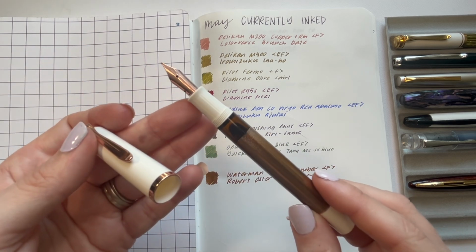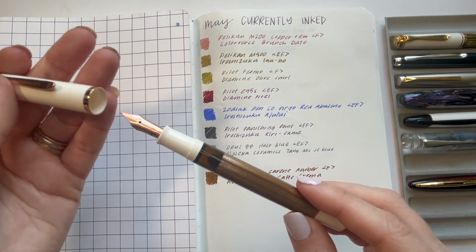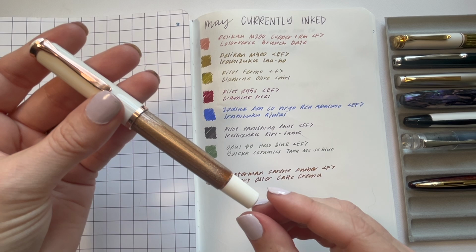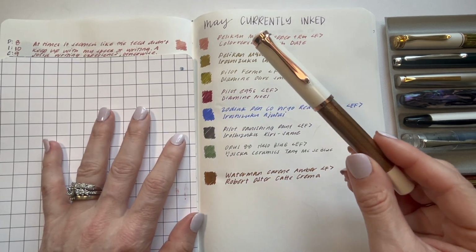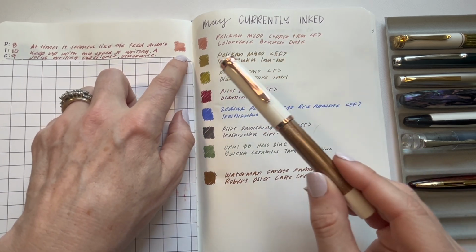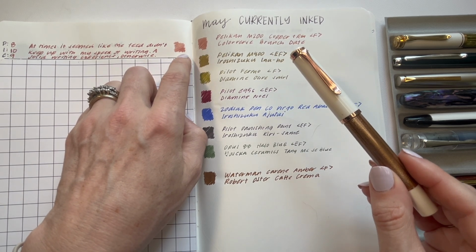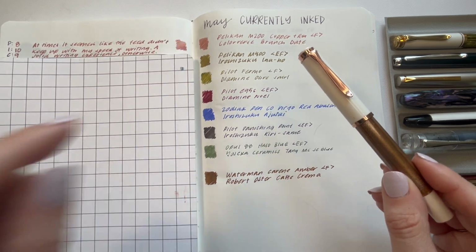And the M200 is not a gold nib, it's a steel nib. But it has rose gold accents. It's beautiful. So for this pen and ink, the feature that I added is I did a little swatch to see beginning of the month to end of the month, and does the ink change at all? And there is a reason why I did that.